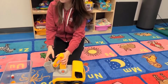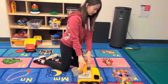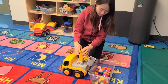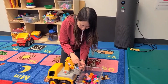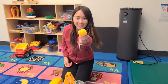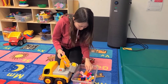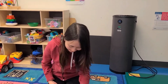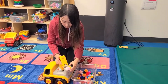How about let's get a bit more pom-poms? Yes, let's go. Go back this way. Once again, we're going to turn this around and let's fill it up with some more pom-poms. Let's put this one. Wow, lots of pom-poms in here. Ooh, I love this big yellow one. See this one? So fluffy. Love it. Oh, don't forget this pink one too. Love this pink one. So cute, right? Love the colors. Okay, it's all filled up with lots of pom-poms inside.